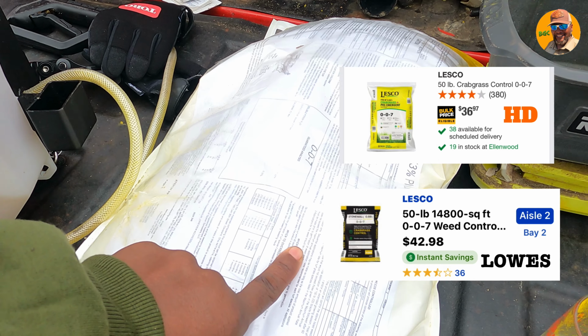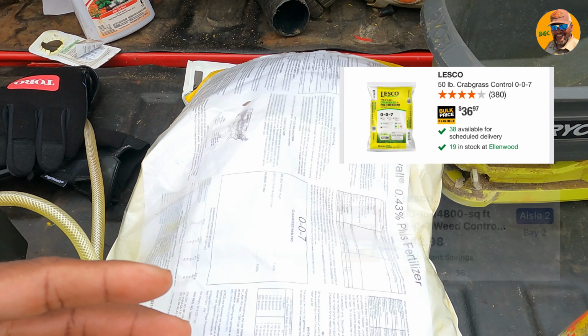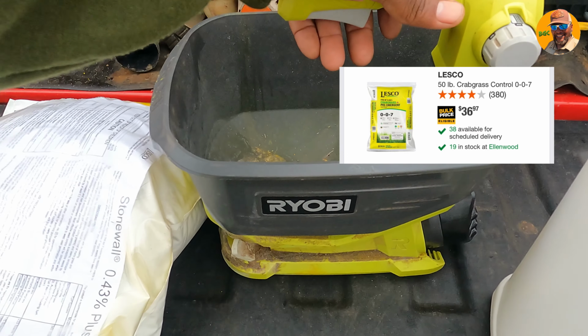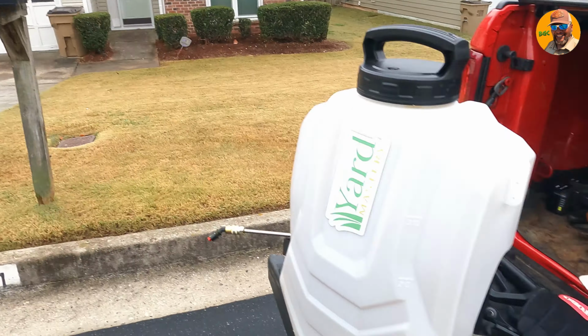I think that contains... don't quote me on the predominant in that one right there, guys. So here we are right here with the spreader. I love this spreader. I'm using a hand spreader because we're doing a small yard, guys. No need to bring out the big boy.